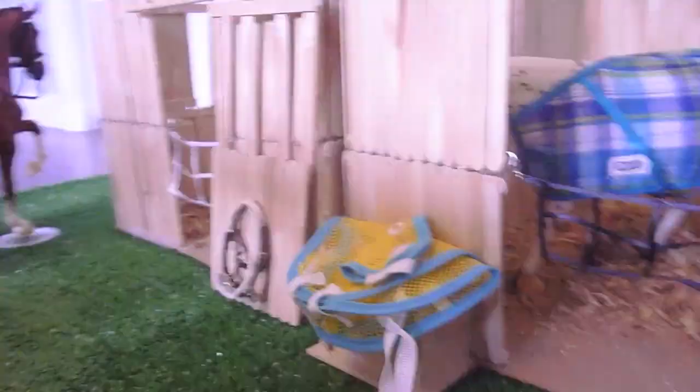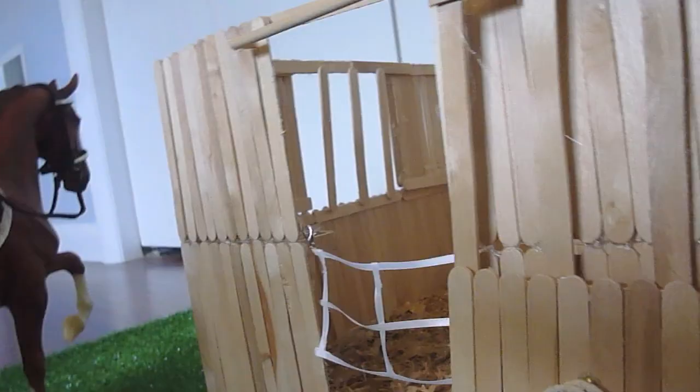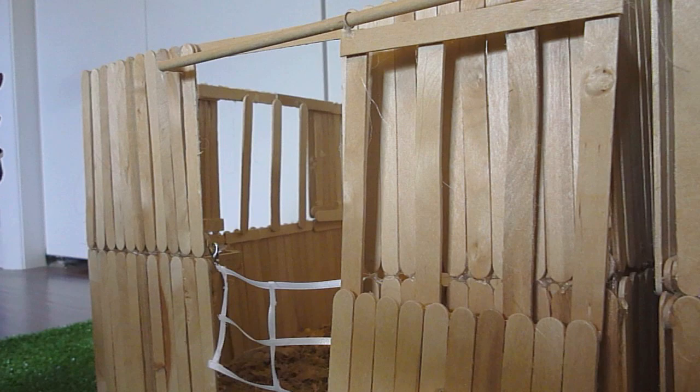Alright, so if you're coming from the arena into our main entrance, we have this little pathway. And to the left you see a barn and a jump in front of that barn. And then to the right, you can see some of our stalls with the start of our stallions and geldings. So this first stall is going to be for the new stallion that you saw being unloaded from the trailer. It does not have a name yet.